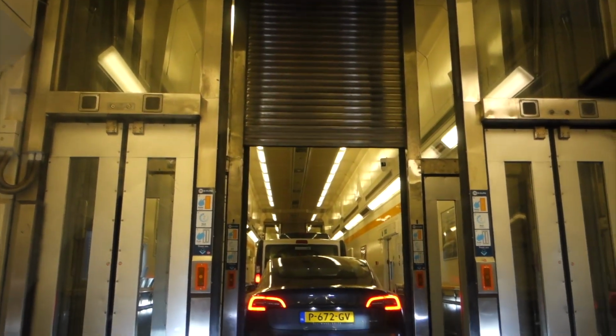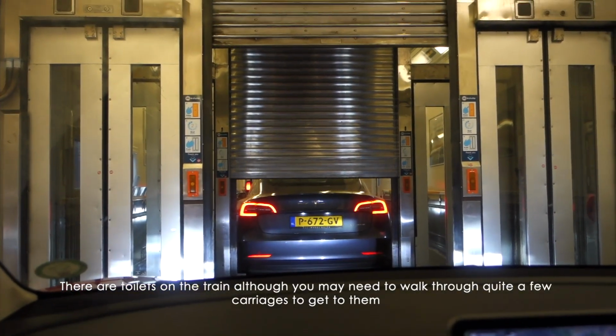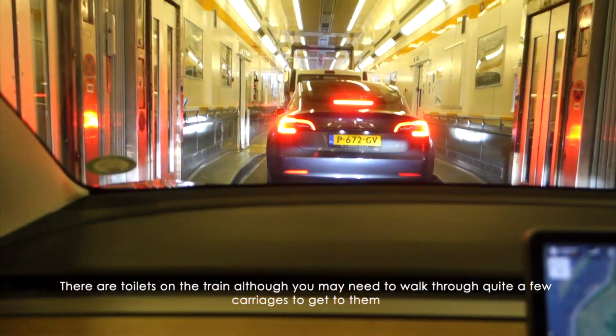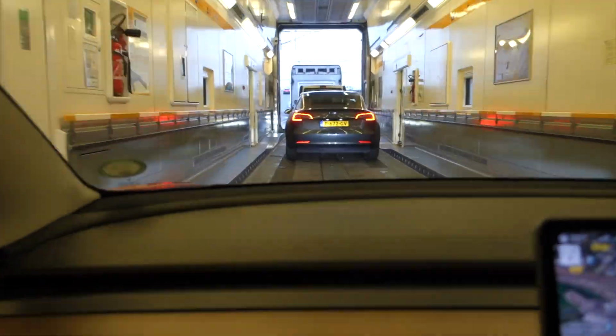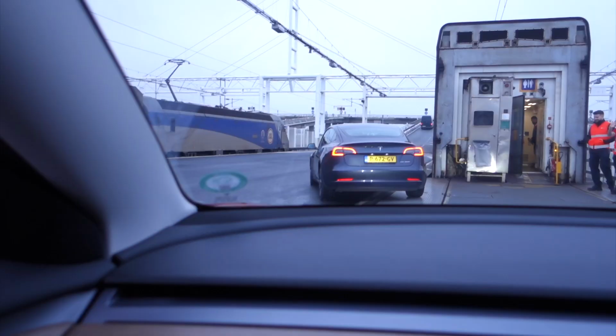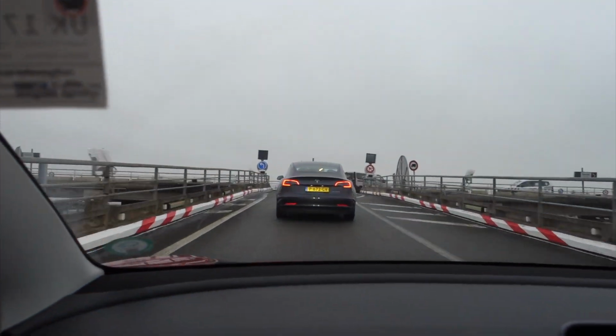It'll tell you what to do, but make sure that you've got your windows down, handbrake on. It says turn your engine off, but obviously with an EV, no engine to turn off, but make sure you've popped it in park. And then when you drive off the other side, make sure you drive on the right side of the road. So drive on the left, right, she says. Can't remember which side.